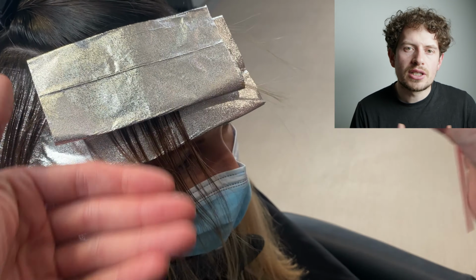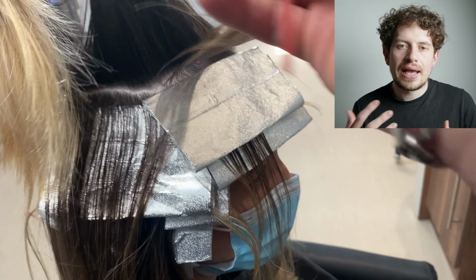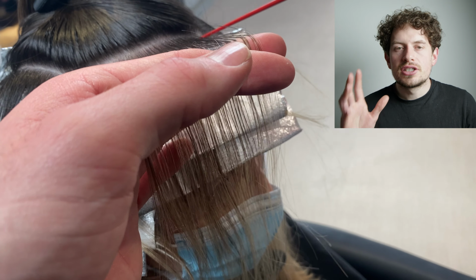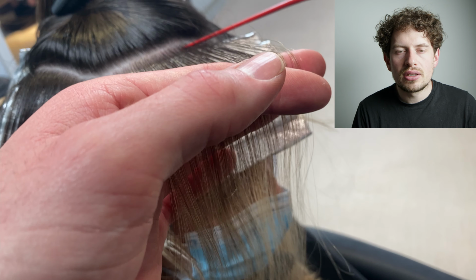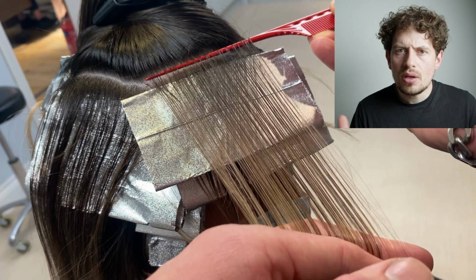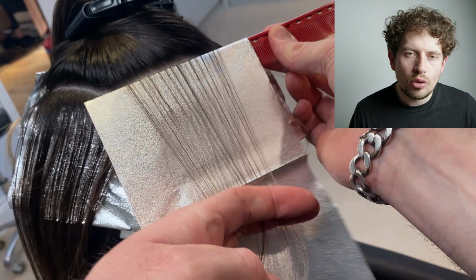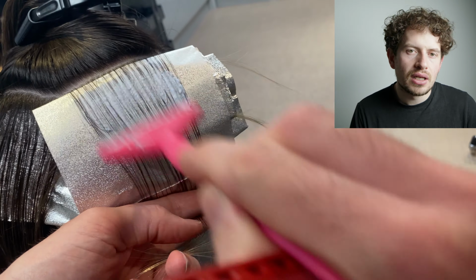In this particular instance, we're using something quite consistent and quite fine throughout, just to create a very specific effect to blend out her natural colour that's grown through into that much lighter colour through the ends without creating too much colour within the hair. Very important for me not to overcolour people's hair.